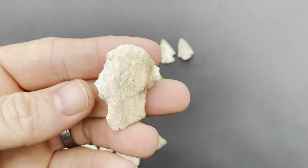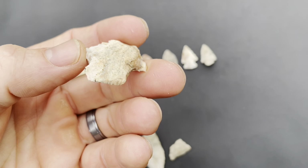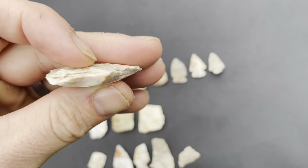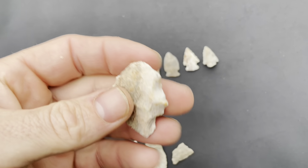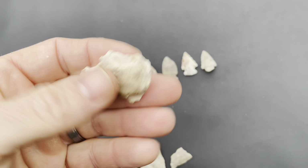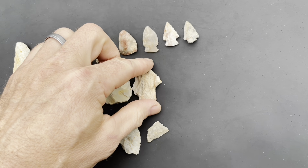And then this was kind of a neat piece. It's clunky, obviously, but it looks like another stemmed scraper. It's got a working edge all the way around here. I'm not sure if it was supposed to be a point that got busted or not, but obviously it's pretty field grade, but it's got some neat colors to it. I'm sure it was a tool that saw a lot of use.